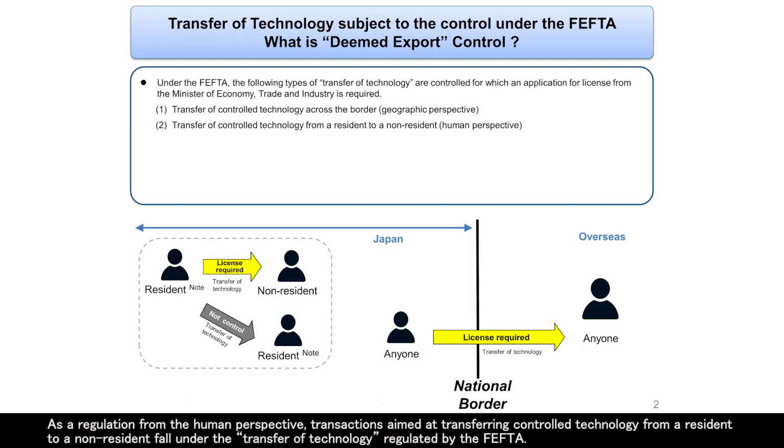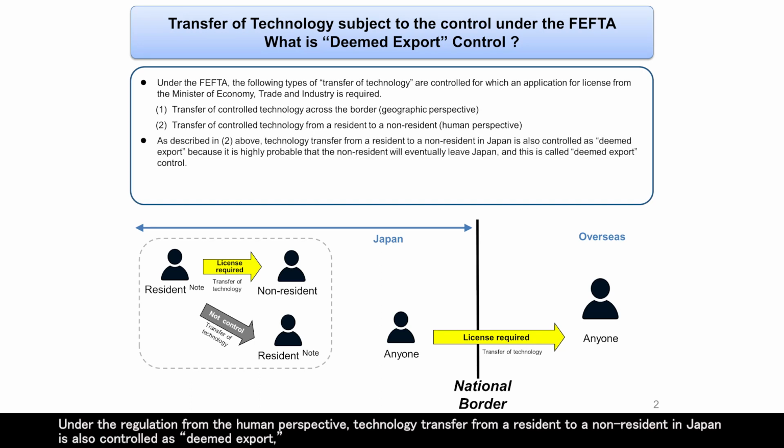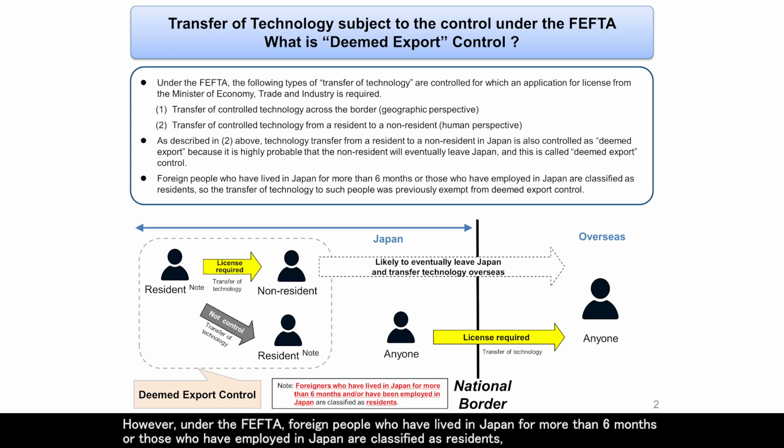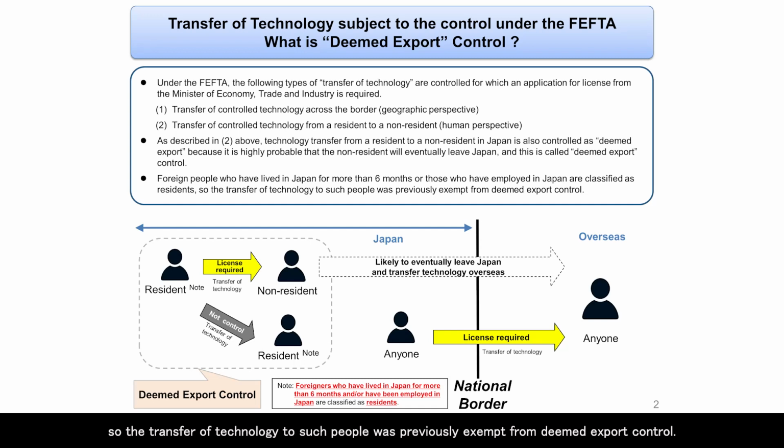As a regulation from the human perspective, transactions aimed at transferring controlled technology from a resident to a non-resident fall under the transfer of technology regulated by the FEFTA. Under the regulation from a human perspective, technology transfer from a resident to a non-resident in Japan is also controlled as deemed export, because it is highly probable that the non-resident will eventually leave Japan and transfer the technology overseas, and this is called deemed export control. However, under the FEFTA, foreign people who have lived in Japan for more than 6 months or who are employed in Japan are classified as residents, so the transfer of technology to such people was previously exempt from deemed export control.